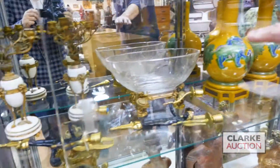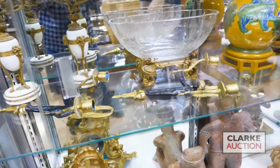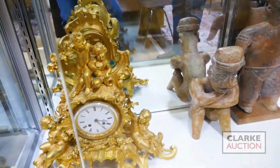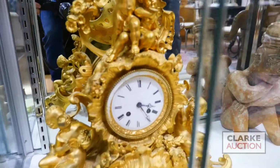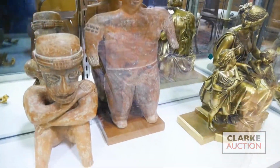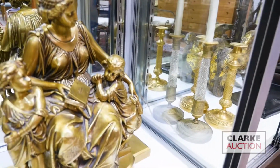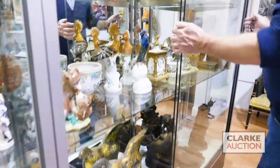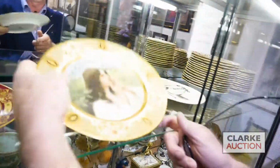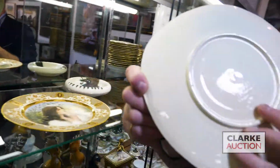We have a wonderful bronze mounted and cut glass centerpiece there with a pair of sconces. They came from Rye. Below this we have a wonderful gilding on that Rococo clock that came from, I believe, Westport. We have some Olmec figures, more gilt bronze sculpture. We have Royal Vienna plates. We have 2 Picasso plates, Picasso Madura.